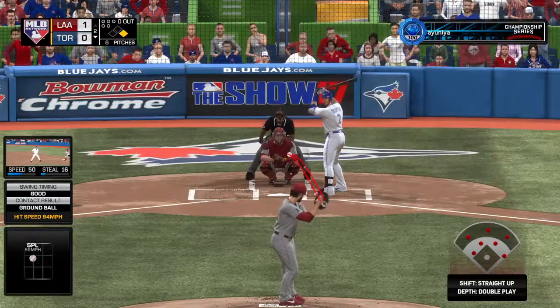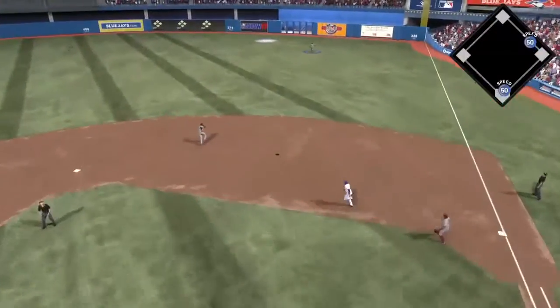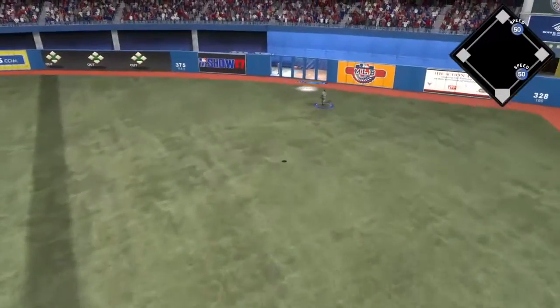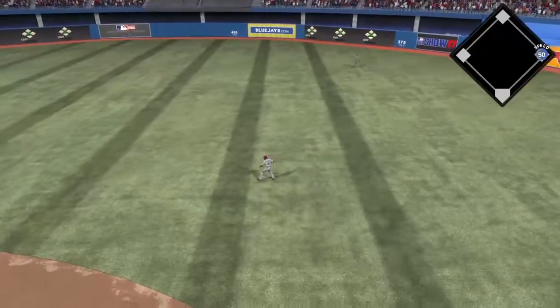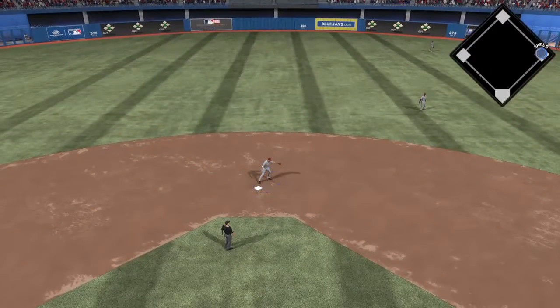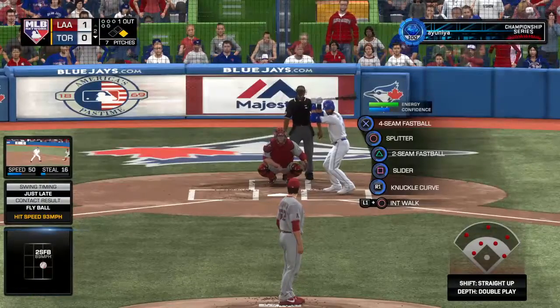The average on the year for him is just shy of 310 entering action in this one. There's a swing and a drive hit well out to right field. Pence racing back. He makes the catch. A great effort to get there and record the first out of the inning. Here comes the right fielder, Jose Bautista.